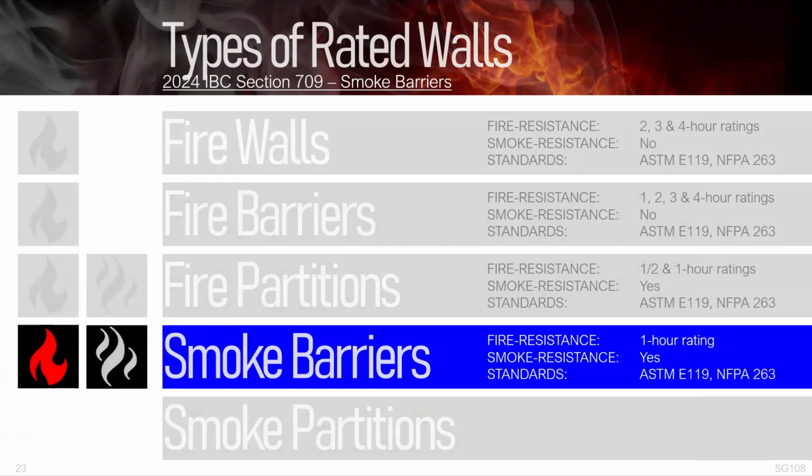And then they go in and say, but if you sprinkler, you can do this and you can do that. And they give you all these options for sprinkled buildings. But the base premise is an unsprinkled building still in the code, still today. So let's talk about smoke barriers.